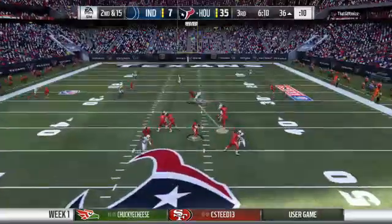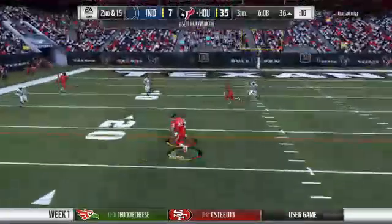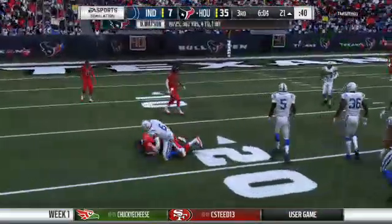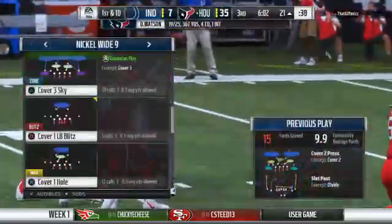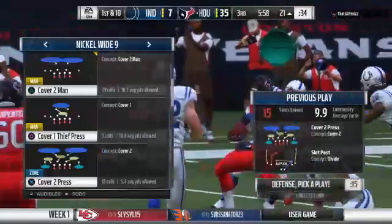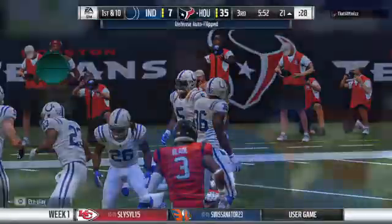From the gun, here's Watson. Oh, he's got a man wide open, complete. And he's got this down almost to the 20 before he's dropped. Texans passing game in rhythm right now, picking up another first.